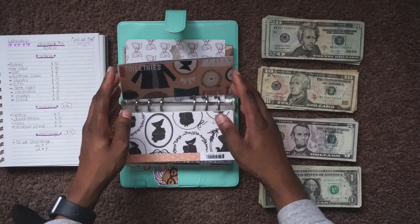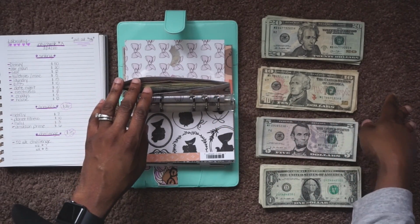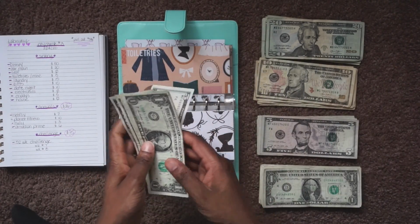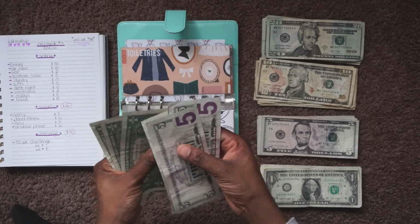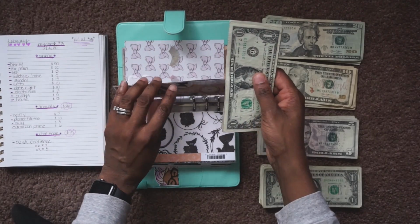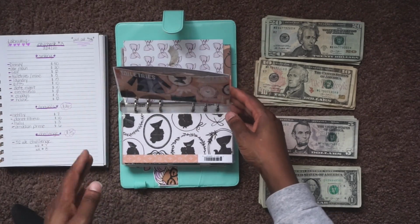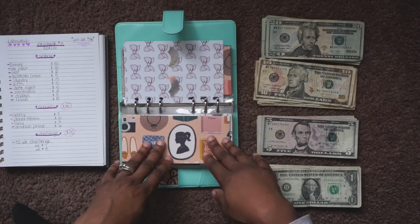Alright, next is toiletries. Toiletries, we put in $5, I believe. Yep, $5 here. But let's count it and see how much we have in here. 5, 10, 15, 16, 17, 18, 19, and 20. So we got $20 in here. This is just in case we need any kind of stuff around the house or anything miscellaneous that we may need. And so that actually takes care of all of those.